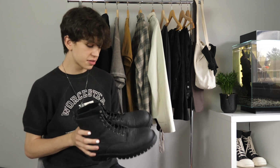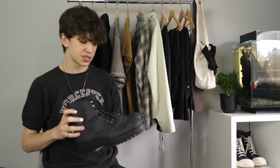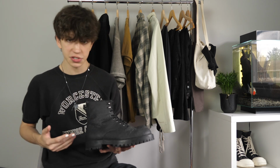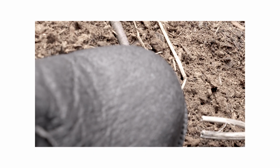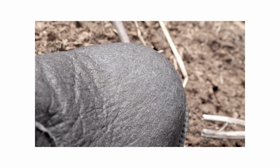These have a wrinkled leather-like appearance, but in hand they don't actually feel like leather, which I think is really interesting. They feel more like a heavyweight type of fiber or like a heavyweight canvas or something like that. Up close you can see all the little fibers and hairs almost, and it does move and crease like leather, which I just think is so cool.